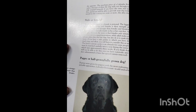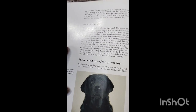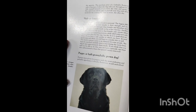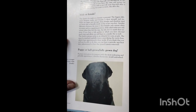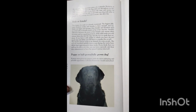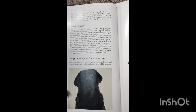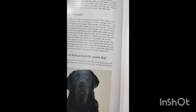Another difference between the sexes is that females only urinate when necessary and in a squatting position, while adult males not only urinate when they feel the urge, but also do it to mark their territory. If you have a tidy garden to which you have devoted much time and effort, you will have to consider this as well. The bitch's estrous cycle is an obstacle for most people. She must be watched carefully twice a year during the entire heat, which lasts approximately 3 weeks. If you think that you will not be able to do this, you can have a periodic anti-heat shot administered or have her spayed, which means to have her uterus removed.